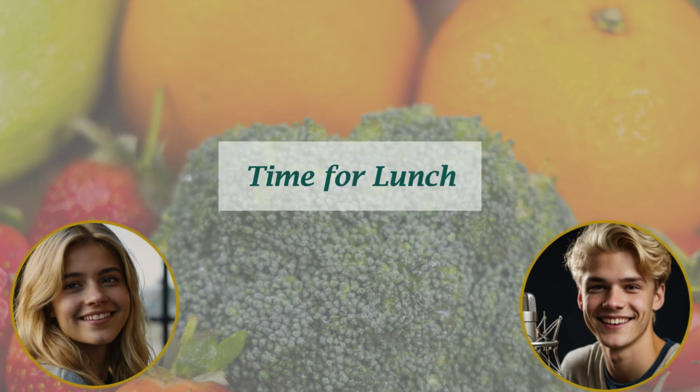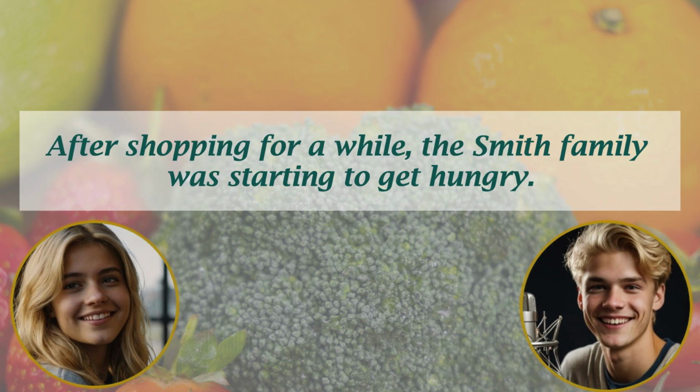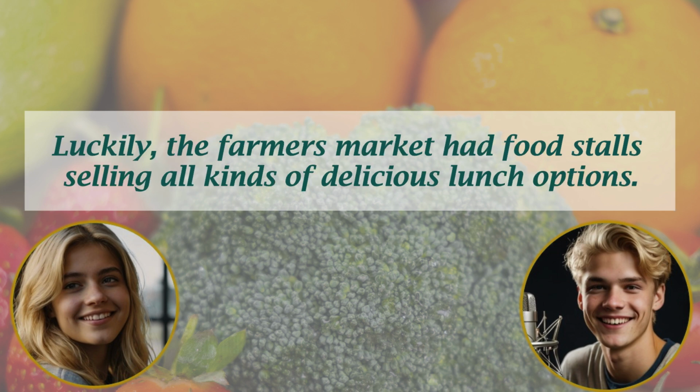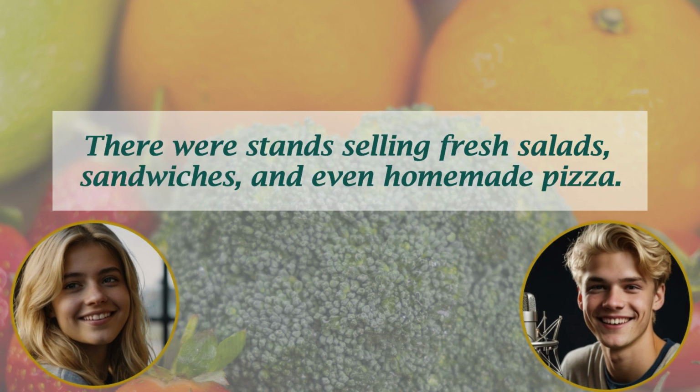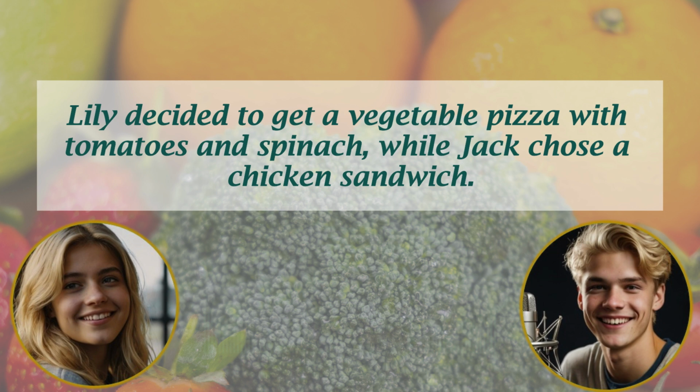Time for lunch. After shopping for a while, the Smith family was starting to get hungry. Luckily, the farmers' market had food stalls selling all kinds of delicious lunch options. "Let's get something to eat before we head home," John suggested. There were stands selling fresh salads, sandwiches, and even homemade pizza. Lily decided to get a vegetable pizza with tomatoes and spinach, while Jack chose a chicken sandwich.